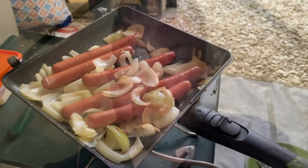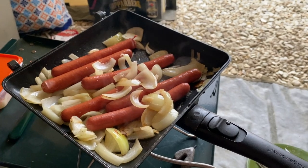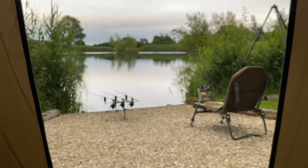That's it really, folks. Got really nothing else to update you with. This is what we're having for tea. I'll show you now. Hot dogs and onions, some nice bread rolls, a couple of bottles of Bud, and sit watching that beautiful view.